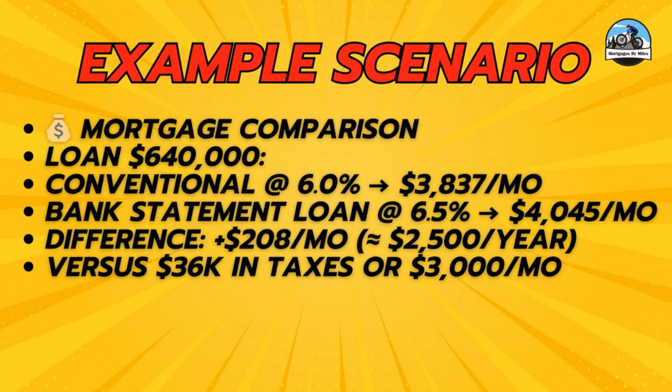Now with 20% down and a good credit score, they're going to be looking at a bank statement loan around 6.5% right now. $4,045 per month. So the difference in monthly payment on that is going to be $208 per month, or about $2,500 a year. If you compare that against saying, hey, I'm going to show the income, I'm not going to write off stuff, I'm going to qualify for the conventional loan, well, that means you're going to be paying $36,000 in income taxes, or $3,000 per month in income taxes, versus just paying $208 more in a mortgage payment.